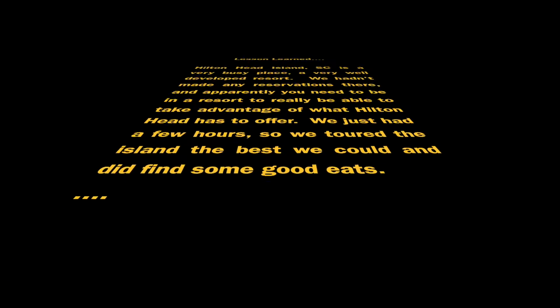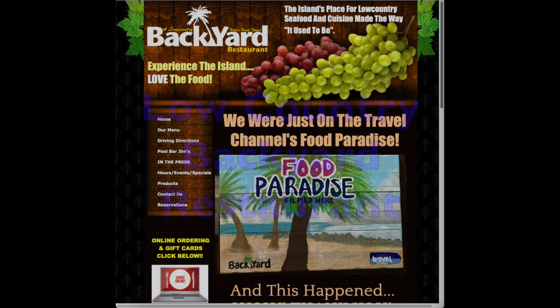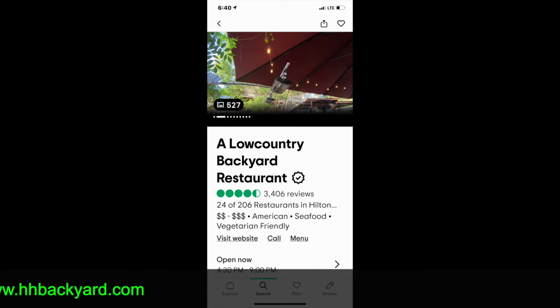We only had a few hours, so we toured the island as best we could, and we did find some good eats at the Lowcountry Backyard Restaurant. And here are the desserts, and wow, was that ever good. But now, on to Charleston.